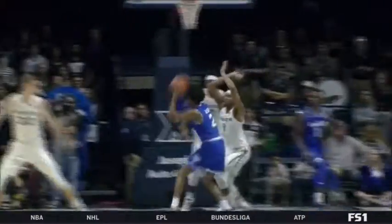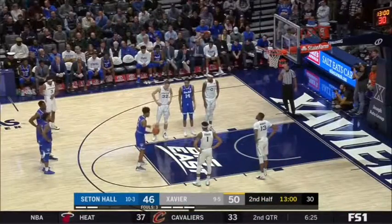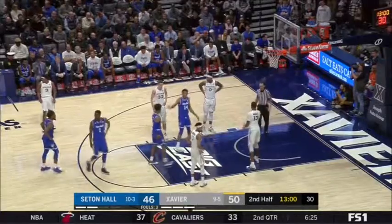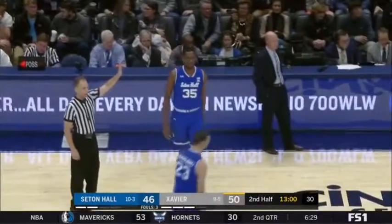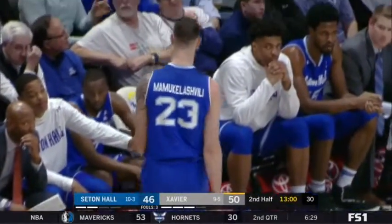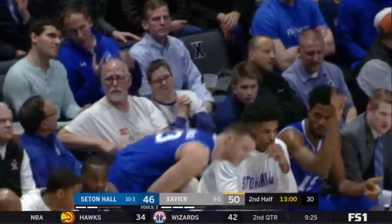They're missing some assignments as far as screens go. This is just a good individual play. That's a great call by the official there on the wrist. But Seton Hall on the road, those things you can get away with at home with your crowd and the energy behind you, you can't get away with on the road. You got to get back to setting your screens, running your stuff this last 13 minutes.